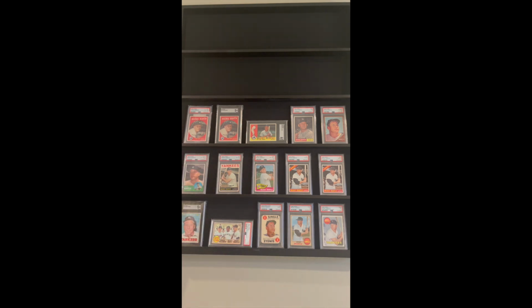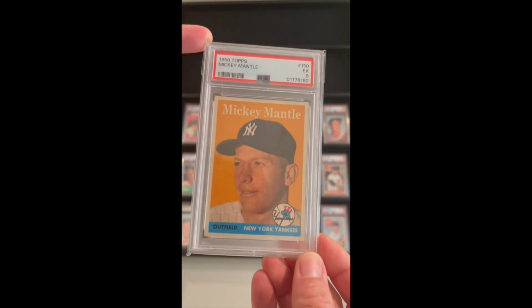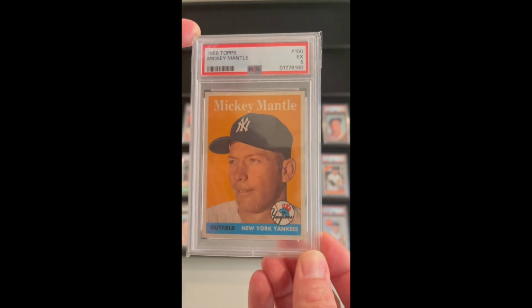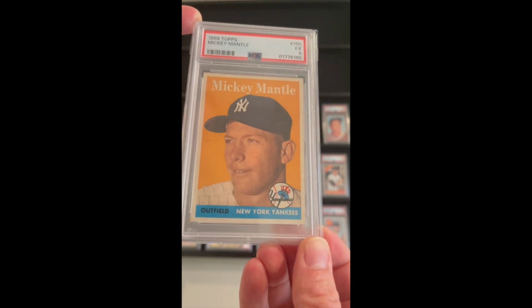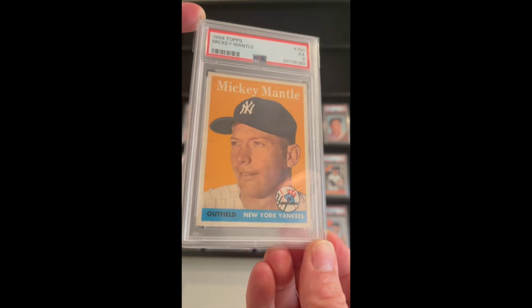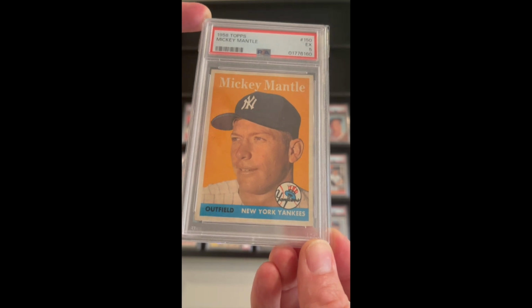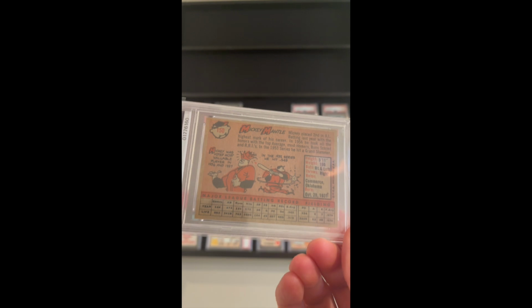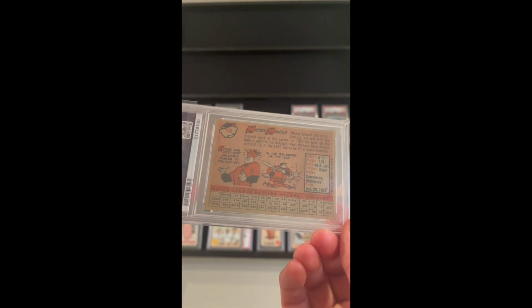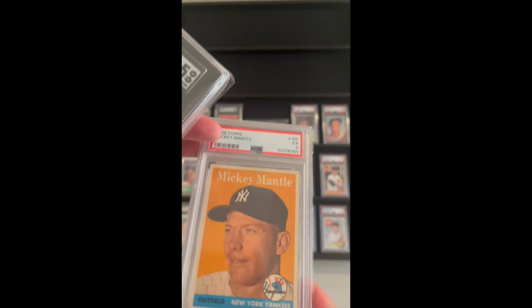And now we have the 58 in a PSA 5. I love this card. I just love the pose, the colors. It's just a beauty. Another card that's very hard to find really well centered. And this one is pretty pristine.